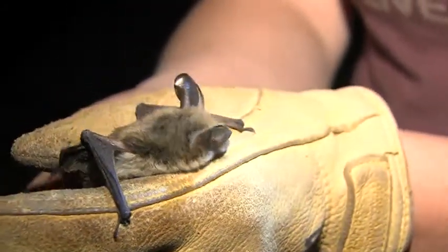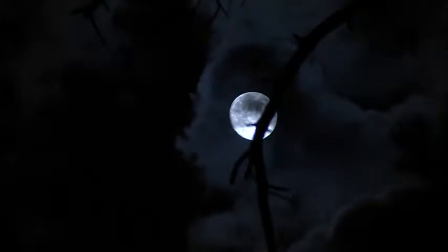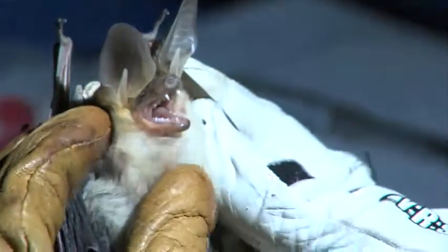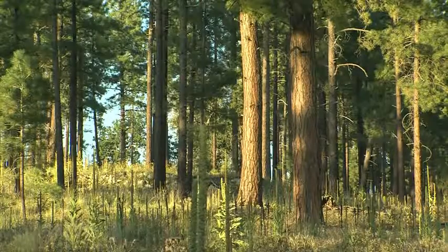Squeaking and echolocating, some 28 different species of bats are ravenously making their way across Arizona's night skies. So this bat can actually take off from the ground and eat scorpions and millipedes. Tangled in a net of mystery, bats have a bad reputation for spreading disease, but researchers say they provide many benefits, such as fertilizing the forest with their guano and keeping insect populations in check.